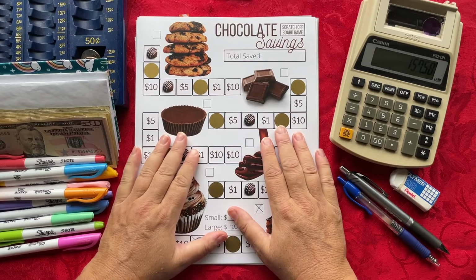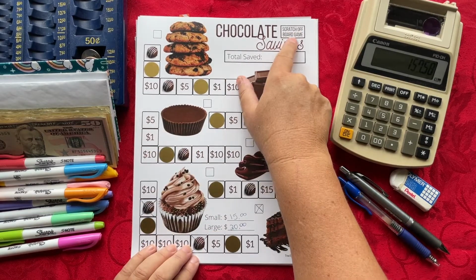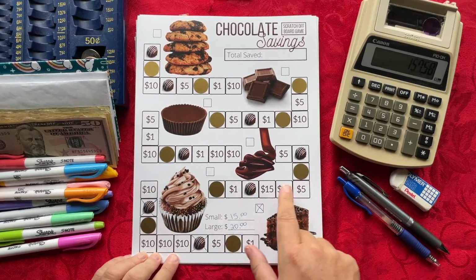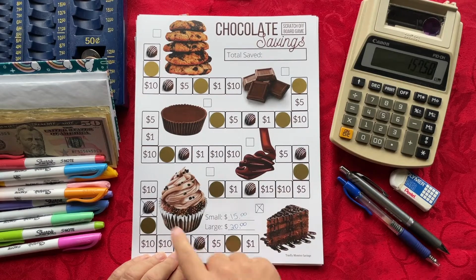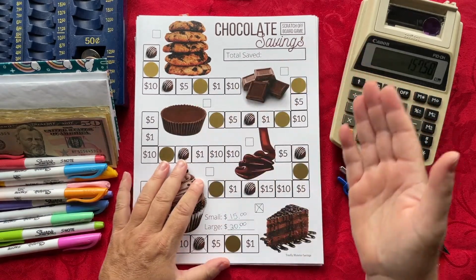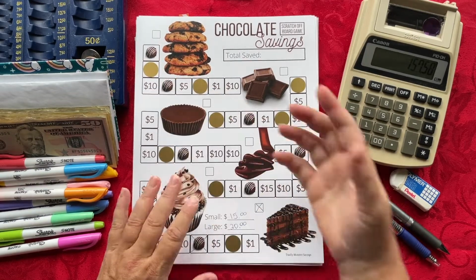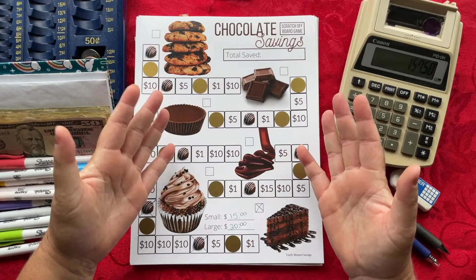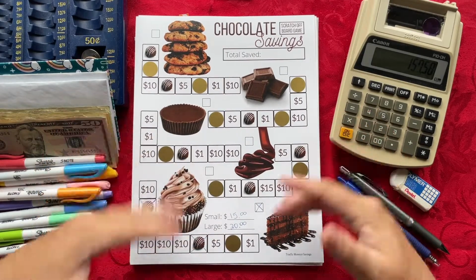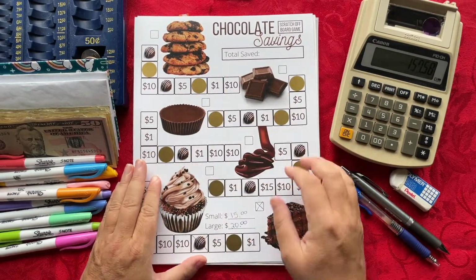So the very first savings challenge that I participated in for this month on last Monday was the Chocolate Savings Scratch Off board game, where each one of these boxes has a dollar amount of either $1, $5, $10, $15. They also have smaller images where I can apply a certain amount of my choice if I land on those. In this case, I have designated the smaller images, which are these little chocolate balls, to be $15. The larger images on this game board are designated to where I am going to be putting $20 away each time I land on the larger images.